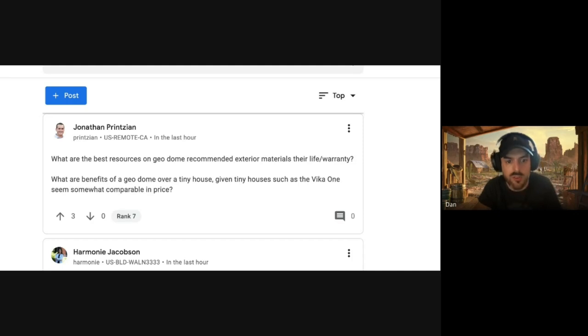What are the benefits of a geodome over a tiny house, given tiny houses such as Vehicle One are somewhat comparable in price? I mean, I don't know. For me, I would only do a geodome again if I was going to do multiple geodomes. You can put 5 or 10 of these down and make a ton of money. And there's also other prefab or glampy or alternate structures you could do. The hard part in life is that there's a million ways to make money. There's a million things you could do and solutions you could provide to people that they would pay a lot for. And you just kind of need to pick a lane and try it.